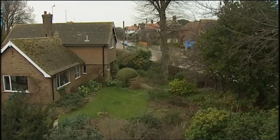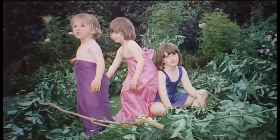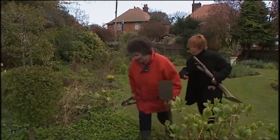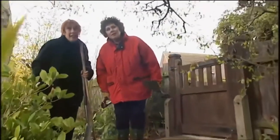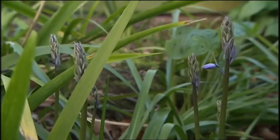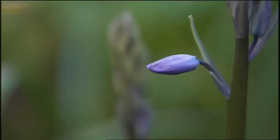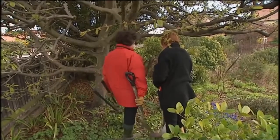Diana's woodland area is a bit of a wilderness, but when her grandchildren come to visit, they love to play here. So it really needs a bit of taming before the next time they come. Why is it such an imperative to do this path today? Well, the bluebells are just about to come into flower and the children love to go through there and look at them. Unfortunately, they get stuck in there, they wail, and we have to keep going in to get them out. What are you going to make this path with then? Well, I bought some bark and I thought it would look very good down here. Yeah, be ideal.